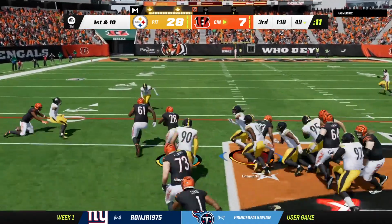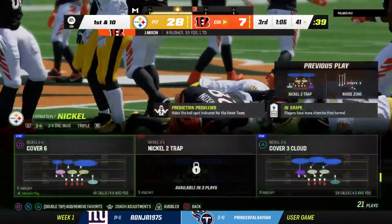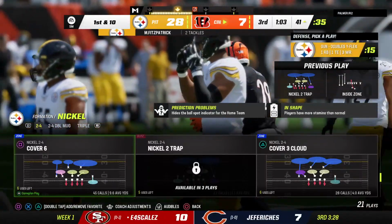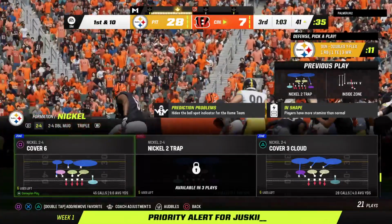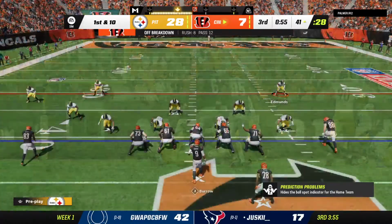Burrow going to give this to Mixon. On a determined run there as he's going to take this all the way down near the 40. 10 yards there on a Bengal first. First downs have not come easy, and neither have runs like this throughout this game. Absolutely not. He finally felt like, whoa, a sigh of relief. We got something going in the running game.